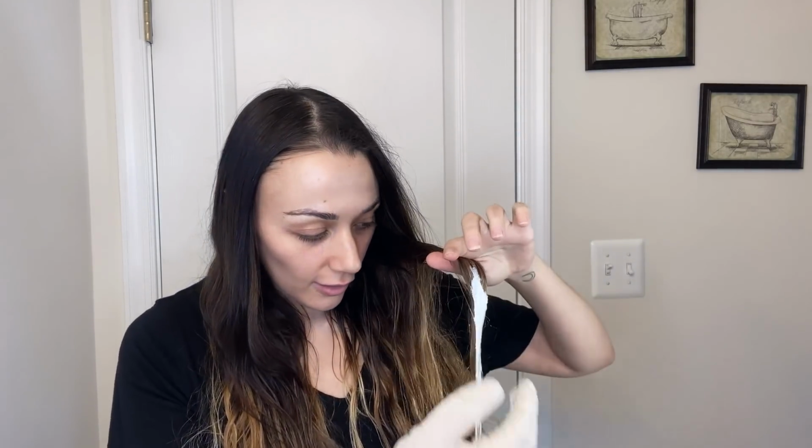What even? Well, here goes nothing. Can't wait to see if this does anything. It's very, very strong. Just coating it on all of my hair, acting like it's really gonna do something. It's doing absolutely nothing to my hair. I'm gonna let this sit for 30 minutes and wash it out.